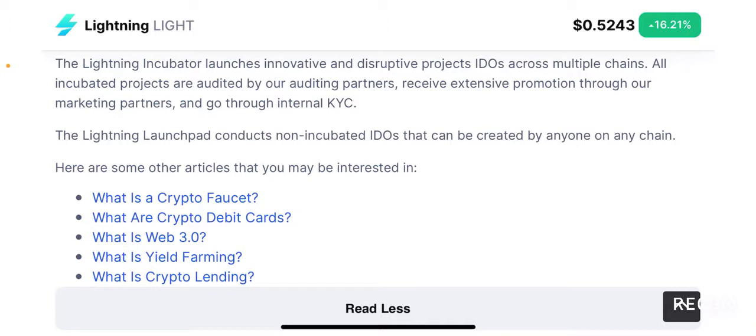In fact, DAO Maker and Poker Starter have provided opportunities to make multiple X's, with some of the projects getting multiple X's in the initial launch time, and those projects have been extremely successful, thoroughly vetted, and have performed incredibly well. So Lightning Protocol is also aiming to do the exact same thing, right?